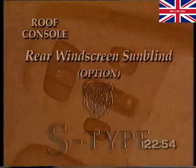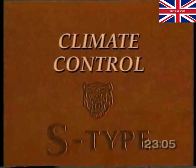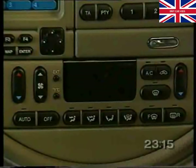One touch of the control on the roof console will raise or lower the optional electric sunblind. The sophisticated dual-zone Jaguar climate control system has been designed for maximum comfort in all weather conditions and features individual temperature settings for you and your front seat passenger.